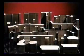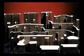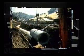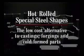McDonald Steel's hot-rolled special steel sections, profiles, or shapes, either symmetrical or asymmetrical, are used in a variety of applications: truck wheel rims, off-road equipment wheel rims, highway bridge decking and joints, high-pressure concrete water pipe couplings, car and van door hinges, and many other custom shapes, wherever low-cost alternatives to castings, forgings, and cold-formed parts are specified.